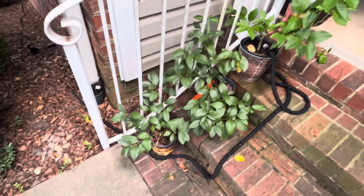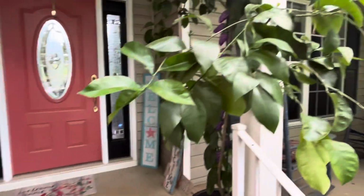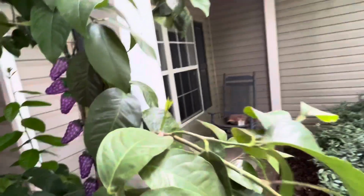Not really doing a lot of greenery here, but no buds right now. Big lemon tree over here. It's kind of recovering from a parasite situation.